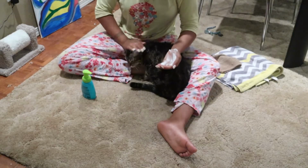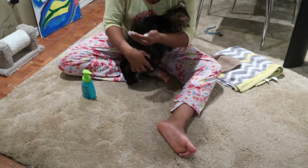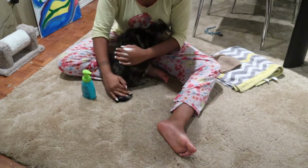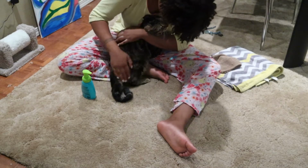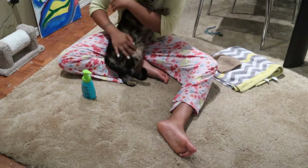We have a water-free cleaning method. It's like a mousse. I got it from Chewy. And Milo does a lot better with that instead. So we'll be doing that for Milo. And I'll show you how I wash Kit.